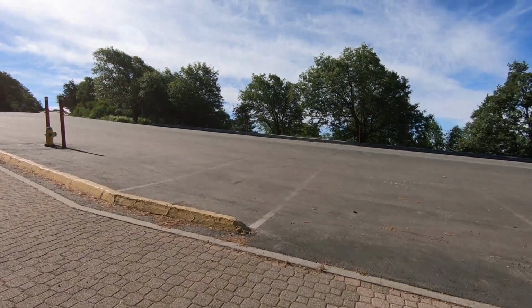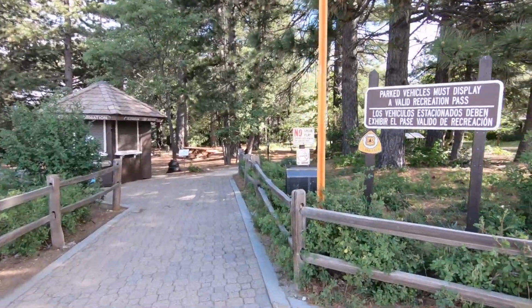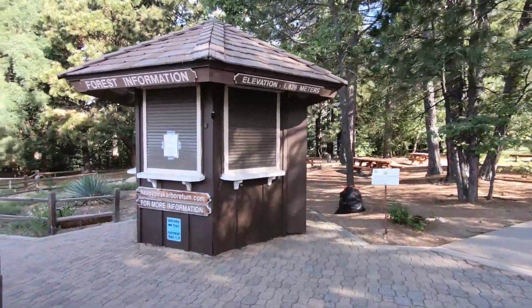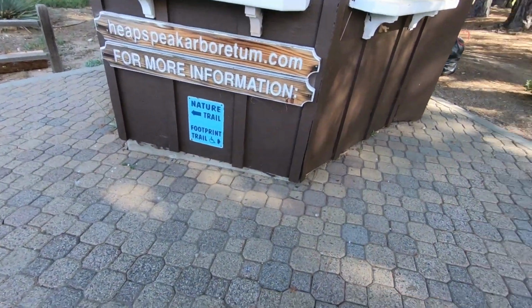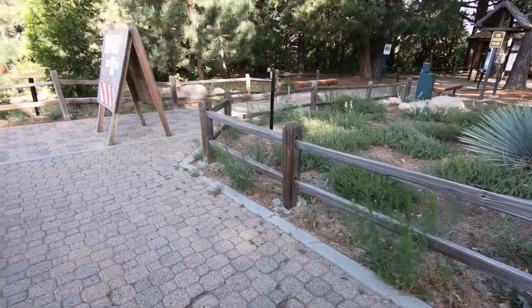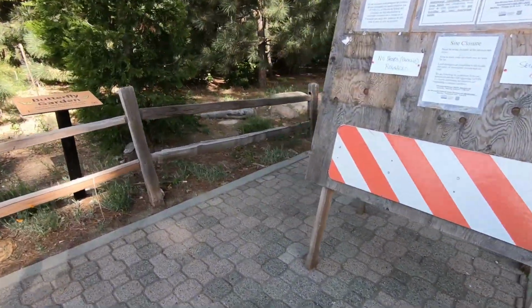Okay, so that's Highway 18 right here in front of us. And just loop around. And we got this paved path leading us into the information booth. This is, like I said, normally open, but it is closed right now. And got the sign pointing us to the nature trail to the left and footprint trail to the right. This is a dog-friendly loop. Do pick up after your dog, especially right now. They're not picking up any trash, so anything you do bring in, you do have to pack out.